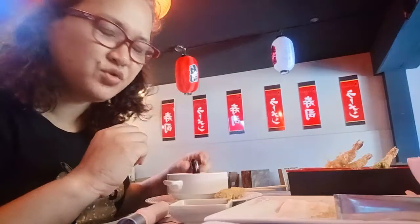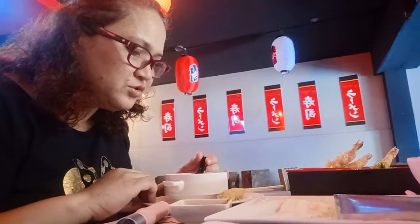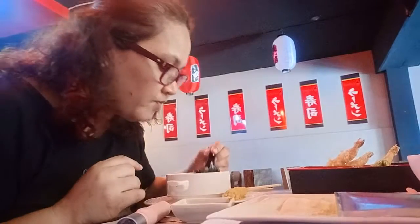The soup is so refreshing. It's not a favorite of mine, actually, the miso soup. However, it's good. It's good to the stomach, especially when it's hot. So you have to take it as soon as possible, as soon as it is served.